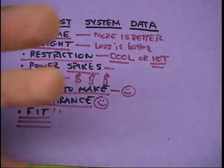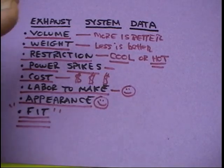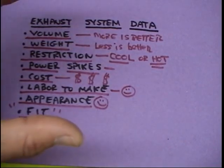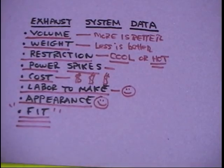Now, we've had every kind of experimental thing hanging off, drooling off out of the wingtips, and we've gathered data, but now we have to process the data. But these are just some of the considerations that have to go into any exhaust system. It isn't just a question of bingo and you're done.